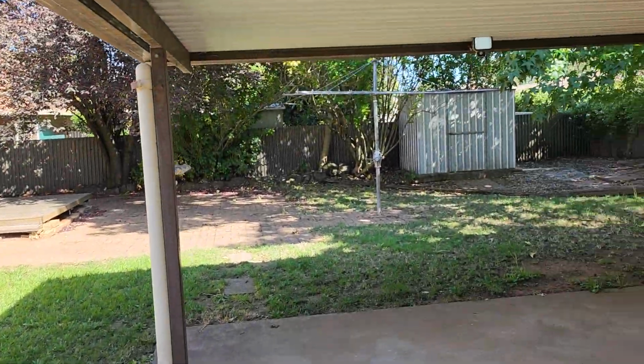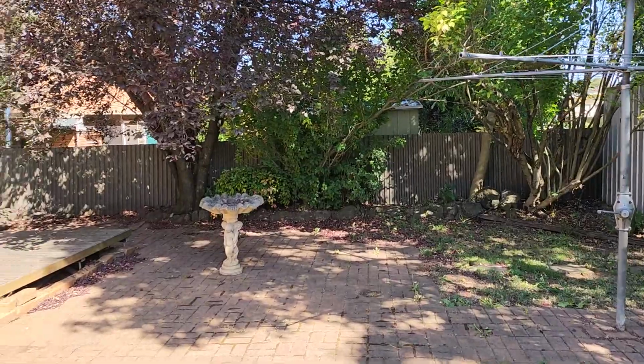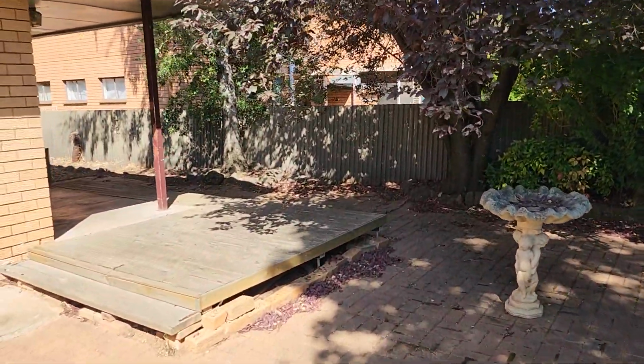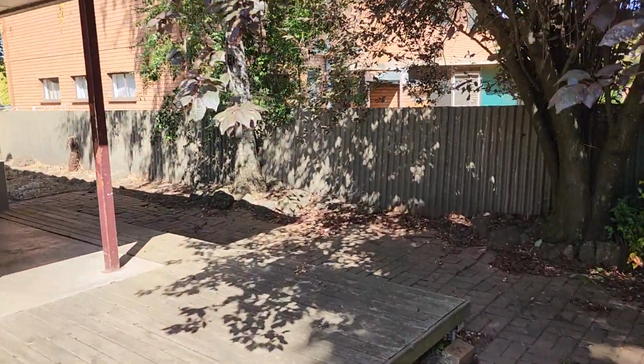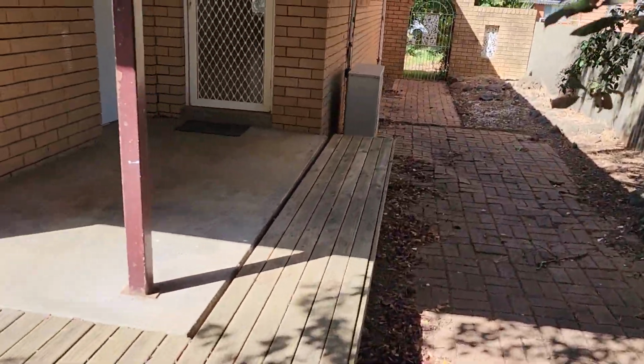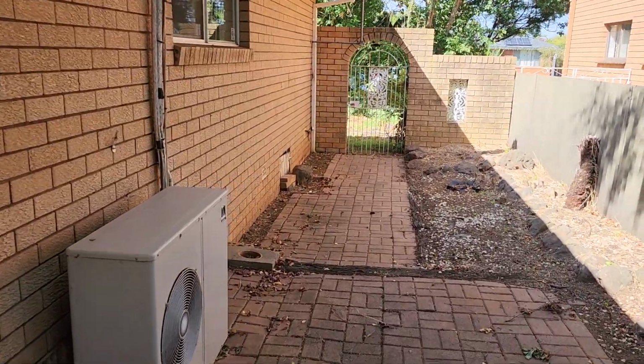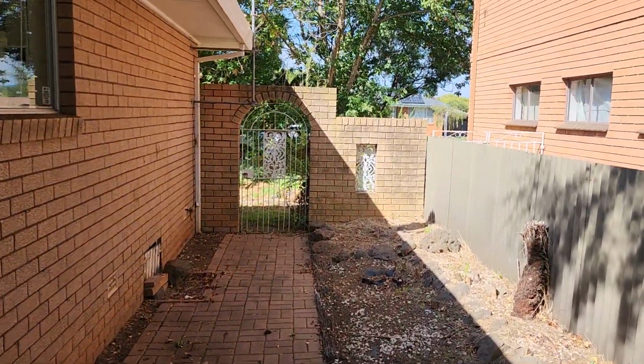But a solid facade wall with the internals as described. And the house sits in the middle of the land with everything around it. As you can see, air conditioning over here and through to the street front over there.